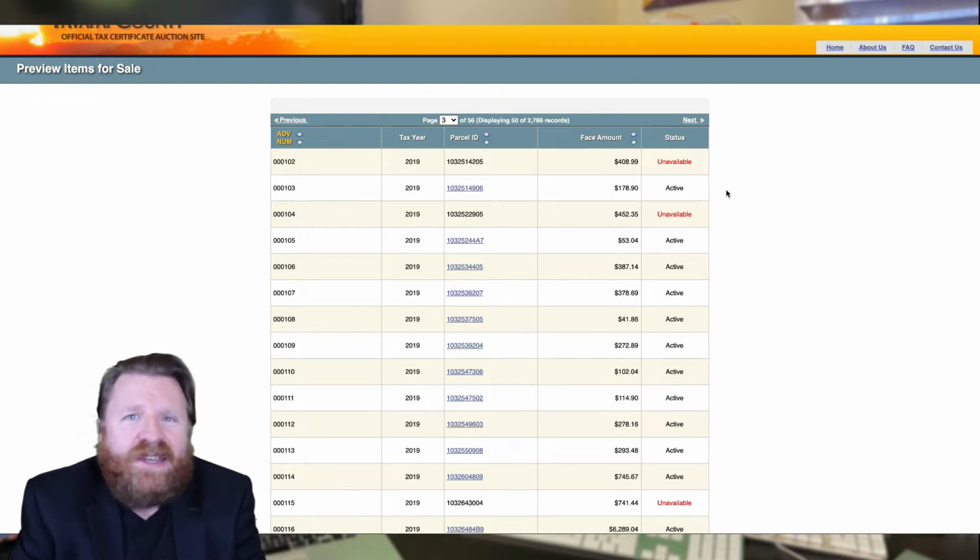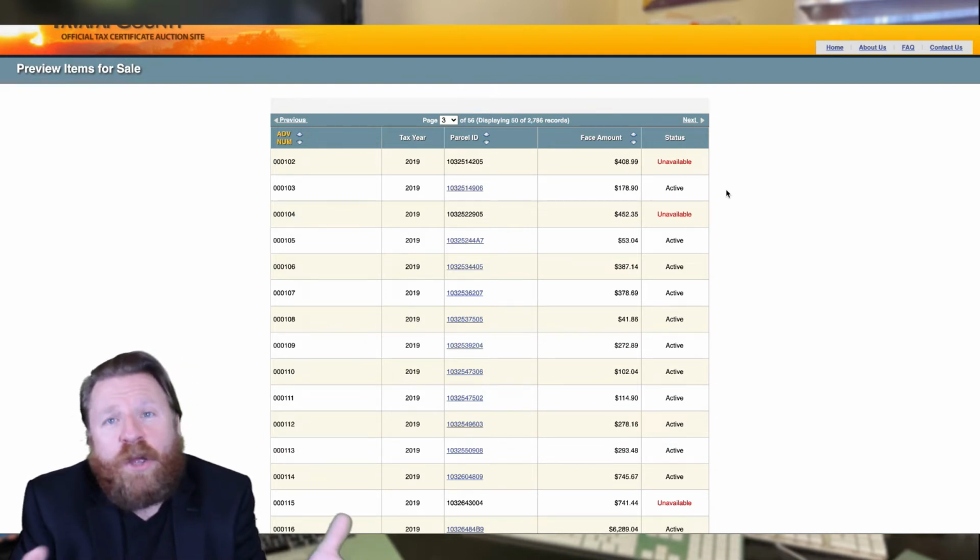Now, since the money's tied up for at least, well, it could be a year, it could be 3 years, you want a decent interest rate. You don't want to be doing this for 3, 4, 5%, which you can get elsewhere. You want to get 10, 15% interest on these liens because the money is stuck until they're paid.